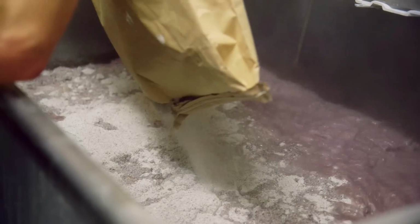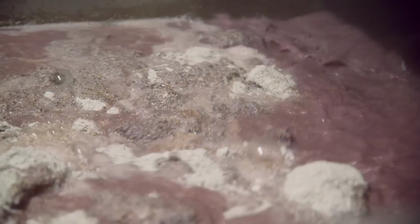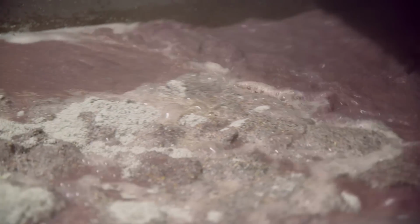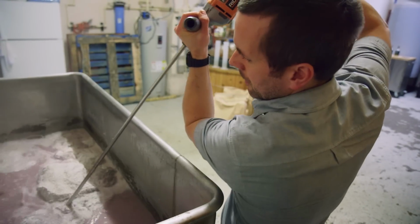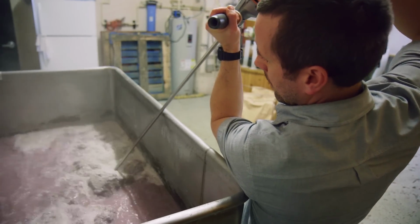What happens is the grain flour hits the hot water. It'll gelatinize when it hits the water and form a gooey gelatinized layer around the flour, so it'll form dough balls. You just kind of have to break them up. The mixers do a pretty good job, but I can do it faster if I use the pan mixer a little bit.